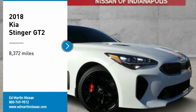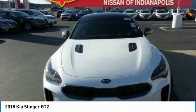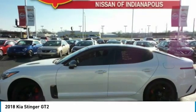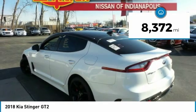You are going to love the 2018 Stinger. The Kia Stinger has a design that is sure to leave an impression. It offers the perfect combination of a sporty look coupled with a wide variety of luxurious features. This vehicle has less than 9,000 miles.